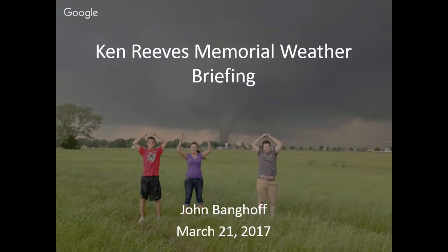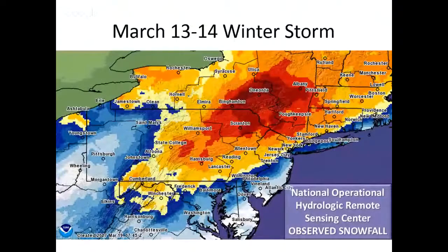As Andy said, I'll be talking a little bit about the storm last week. There's not a whole lot of exciting weather going on right now, so bear with me as we go through this together. Here is a nice graphical depiction of the snowfall totals from the storm, blizzard, and spot. Certainly not a blizzard here.